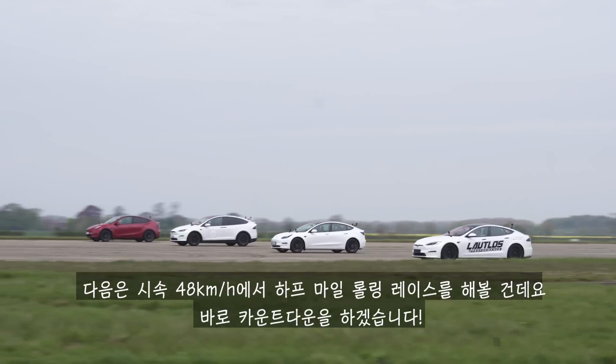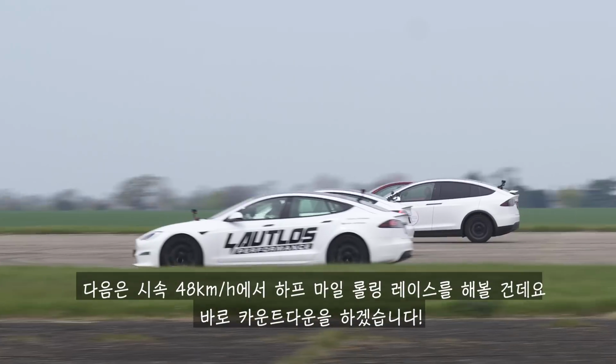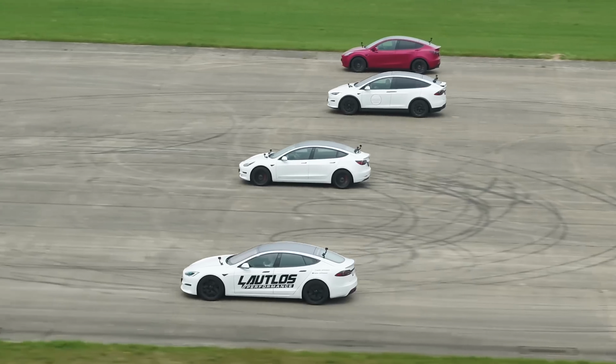Now we have a rolling race from 30 miles an hour over the half mile. I'm going to call it in. 3, 2, 1, go.